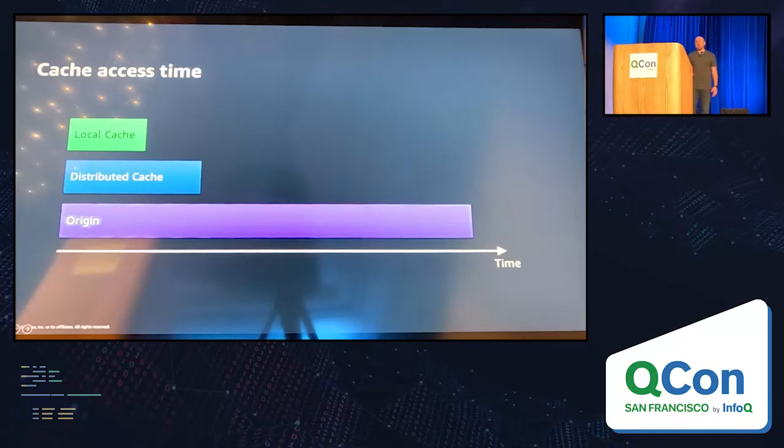Efficiency of on-demand chunk loading hugely depends on the cache hit ratio. Local cache is super fast, distributed cache is fast as well, and origin is slow. For consistent customer experience and stable performance, we want to ensure that we hit the cache all the time, or most of the time, and minimize calls to the region.